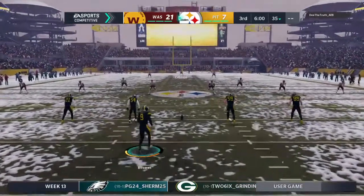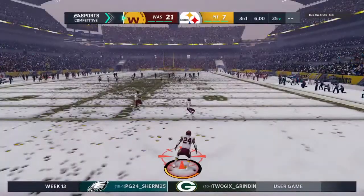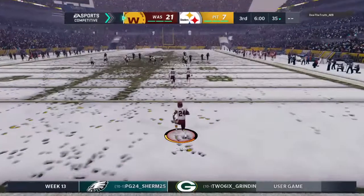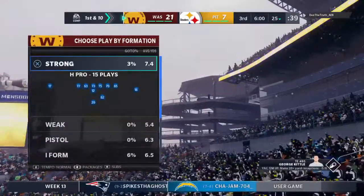This snow front that has socked much of the East Coast not going away as we are back to it in the second half. Fielded in the end zone. And Gibson decides against bringing it out.